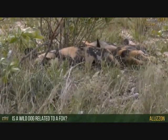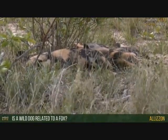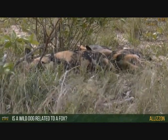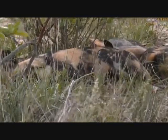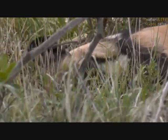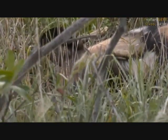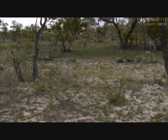Elavim asking, is the wild dog related to a fox? Yes, but quite distantly. He's not very closely related, but he's part of the canids, so they are of a similar breeding, but a little bit further away than the wild dogs, or the wild dogs are closer to the foxes than they would be to the wolves and the domestic dogs. So not too far off, but they wouldn't be able to breed together.